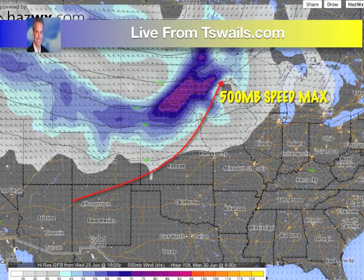That'll be a concern around many parts of the Midwest with all the rain that's occurred here in recent weeks. And what you're looking at here is also the 500 millibar jet stream jet max that's expected to pound into the Midwest by the time we get to Monday.